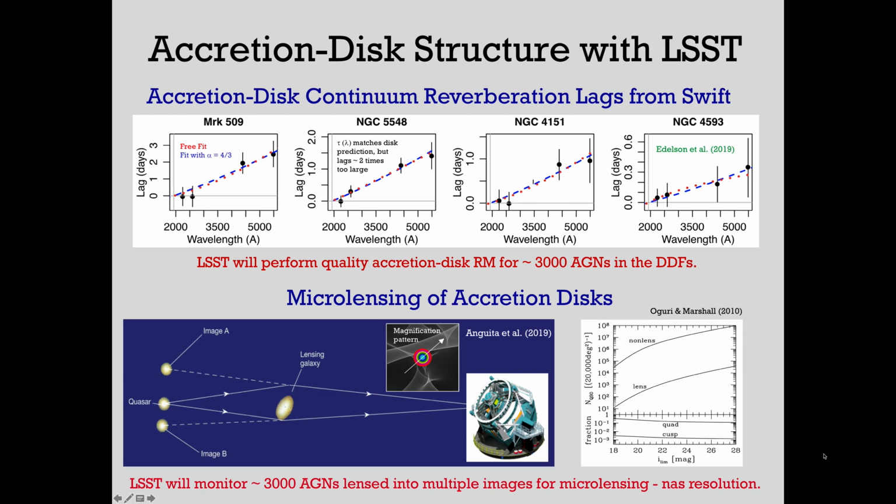And this is some work here by Edelson et al. on 4 very intensively monitored active galactic nuclei that have been observed very intensively with SWIFT. And you can see that the long wavelength bands lag the short wavelength bands, and they do so in a manner such that the lag as a function of wavelength matches fairly well the expectations from AGN accretion disks.